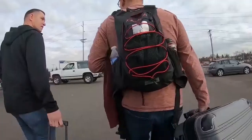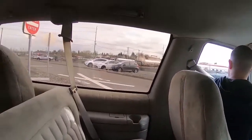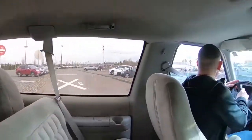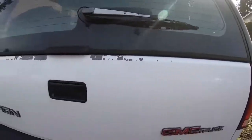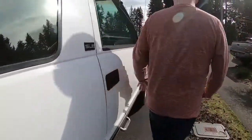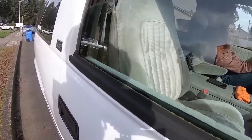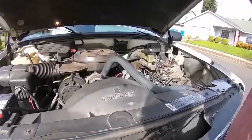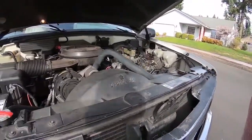They're full of tools, so they're heavy. Any rust at all, do you? No. Nothing. There's not even a ding in it. Wow. Yeah. No stuff there. Sweet. This has corrosion on it, but that's not a problem. New alternator on it. Oh yeah. Relatively new.